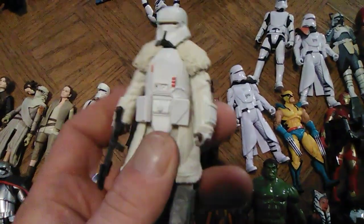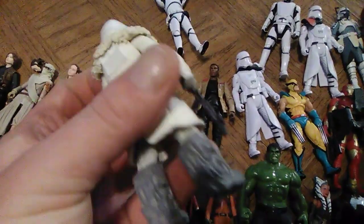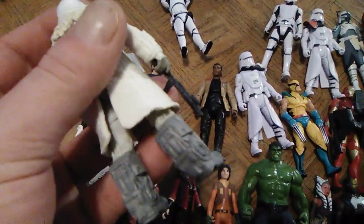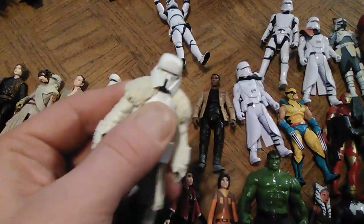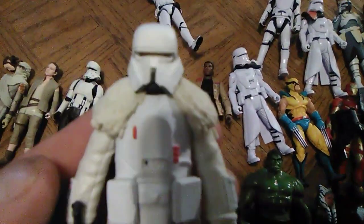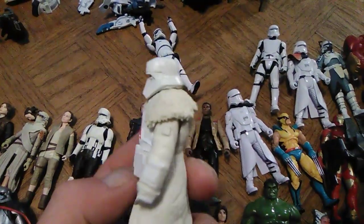But this is like a snow trooper. I love this one. Look at the boots on him, like he's got boots equipped for the snow and everything. The thing about this one is he's got a rubber torso on him. But I thought this one's really cool. Snow Trooper. Look at that coat. I like the coat.